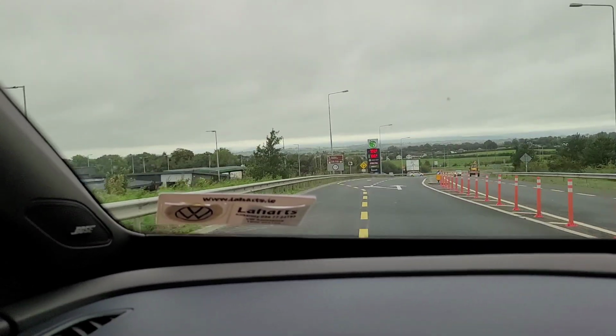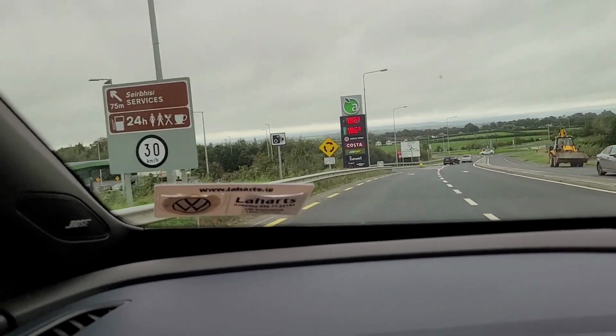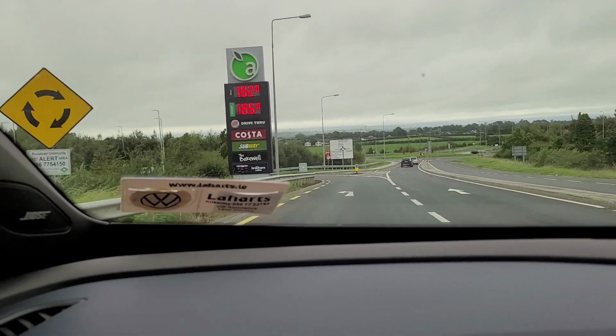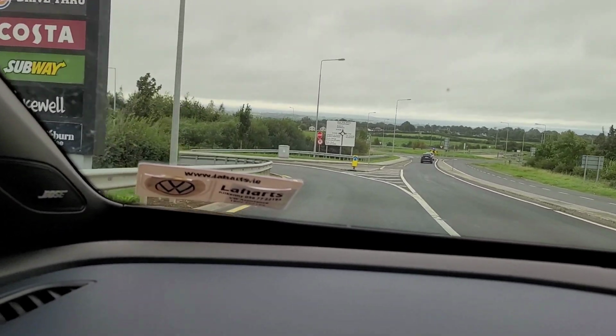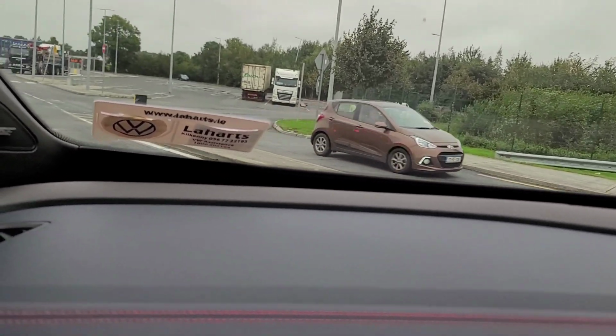Apple Green. So there's chargers here somewhere. Good crowd of cars here, I can see. Wait till we see where these are. Oh, right here beside us. Oh, now there's only one.